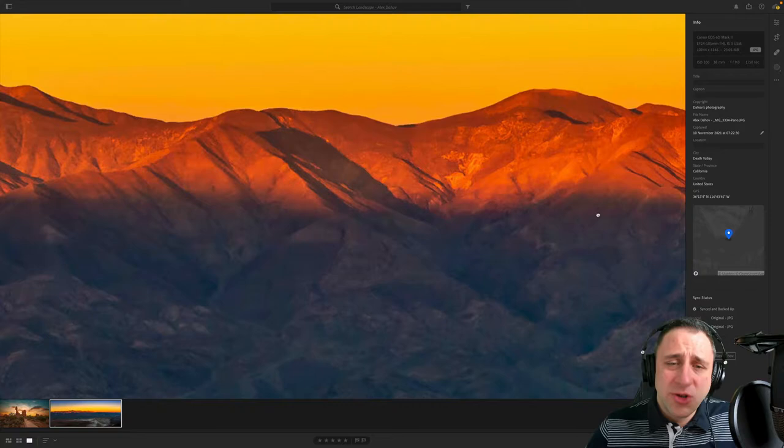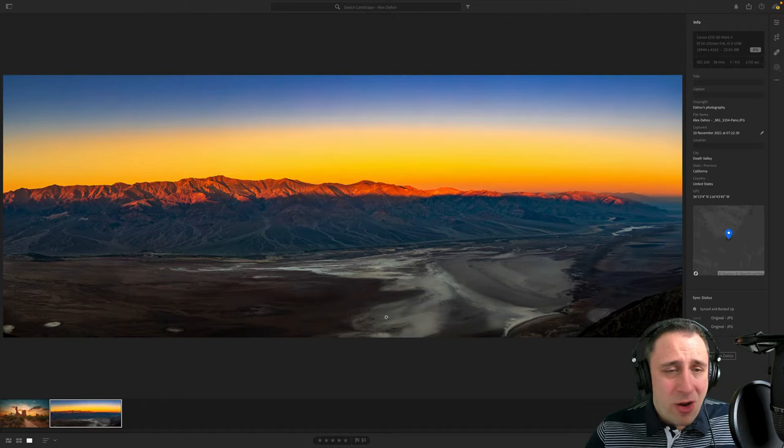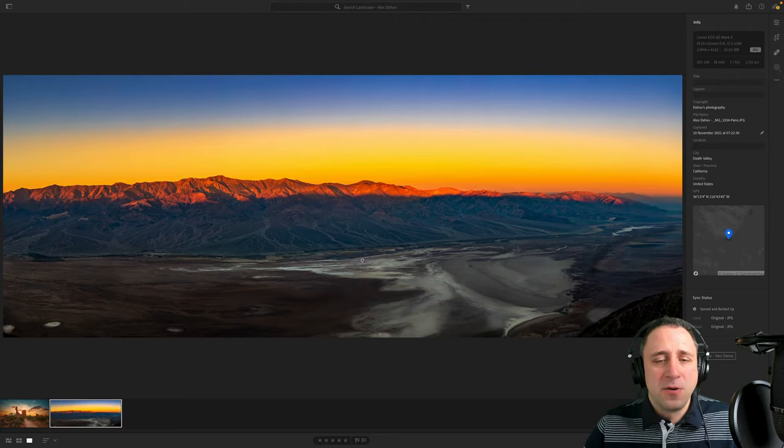The light is obviously stunning. There's a lot happening on the image. The kind of big yellow glow in this area is beautiful. The blue on the top is beautiful. And then the darkness in the valley is great as well.